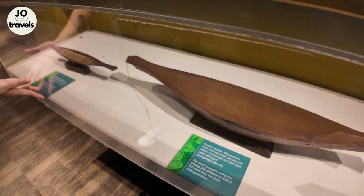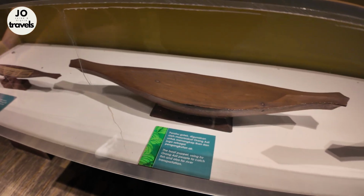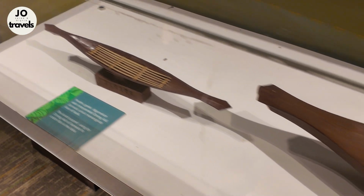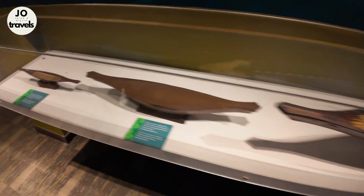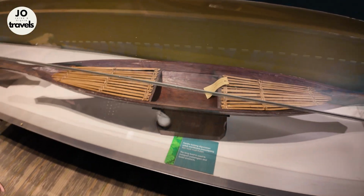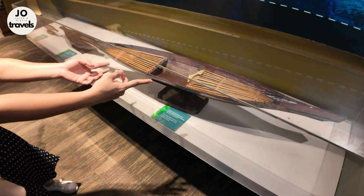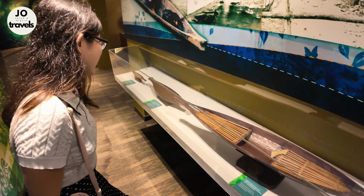This is what they use to actually catch fish in the lake. This is to catch fish and also to transport people. That one? Products also. This is more for transporting passengers, hence why there is a seat, if you notice.